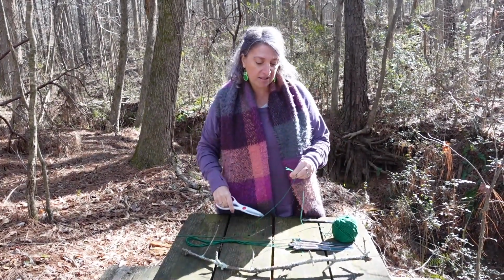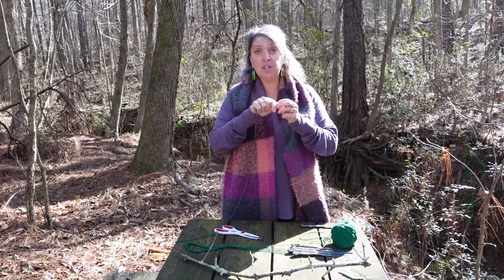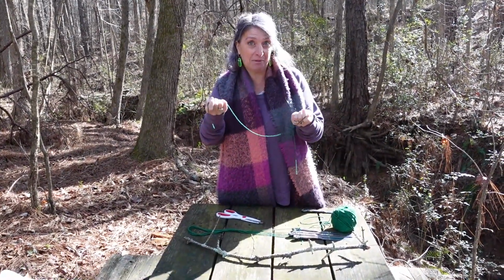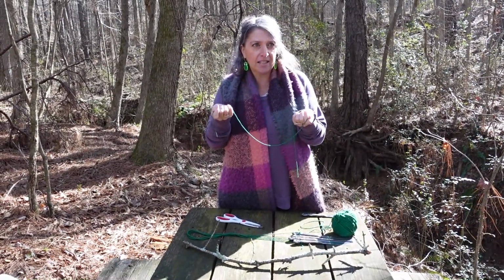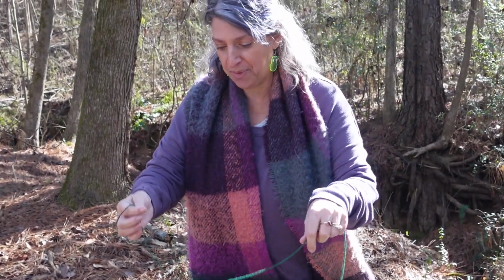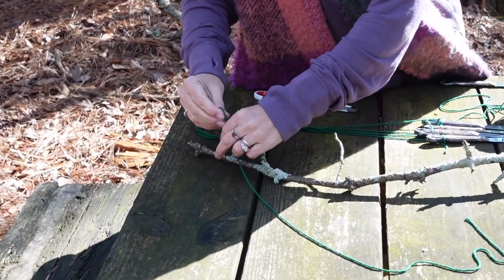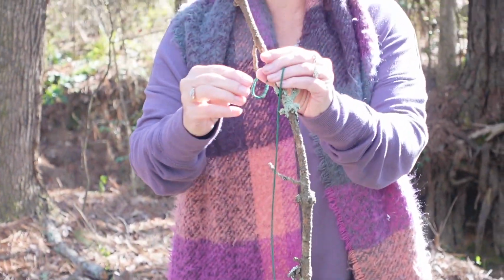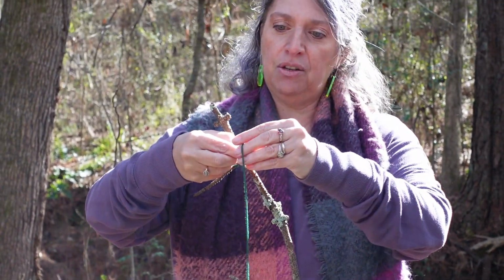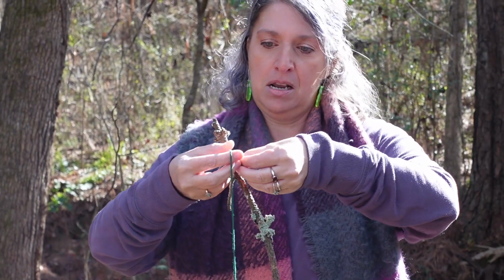You can use lots of different things instead of yarn. I'm using green yarn so that you can see exactly what I'm doing. You can also use elastic, fishing wire, or even tiger tail that can be found in the jewelry department. So I'm gonna go ahead and tie this around one of the little branches so it doesn't slip off the end. I'm just gonna put a cute little knot here.